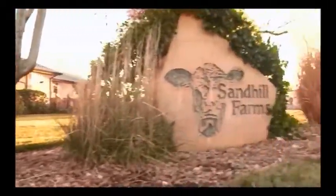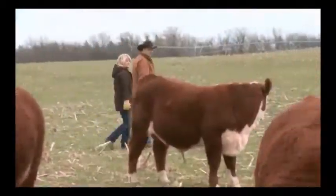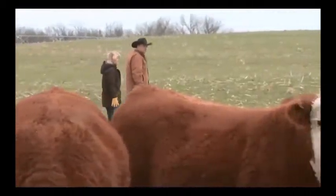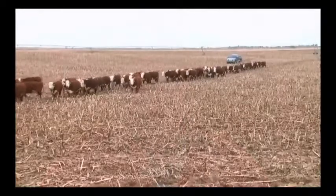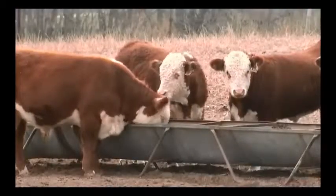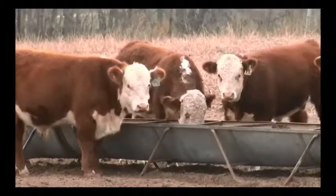Through hard work, Sandhill Farms has become one of the top Hereford breeders. That kind of success wouldn't be possible if not for the Schultz family's dedication to the health and welfare of the animals. If they're healthy, they're going to grow better, and those all add to the profitability and the eating experience. We go out every morning, and it doesn't matter if it's below zero or if it's 110 degrees outside. We're either feeding the cattle or making sure they have water and everything like that.